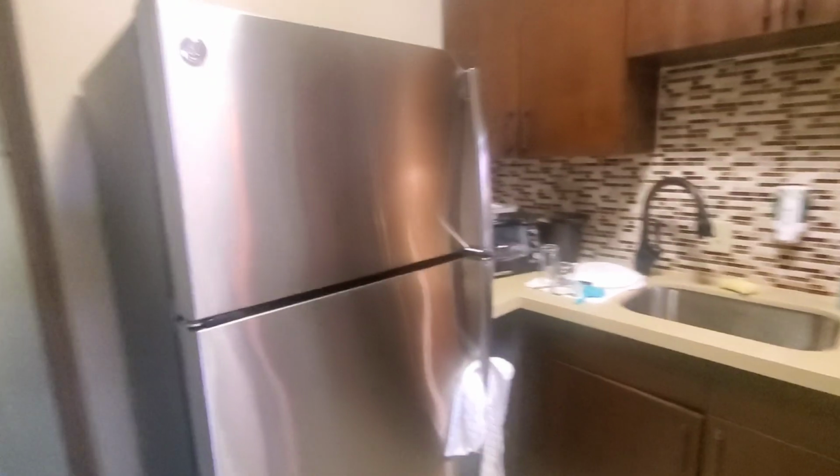Hey, what's up, everybody? We are currently in Aruba, so I figured I'd give you guys a quick room tour. This is for the Eagle Aruba. All right, so we're gonna start with the kitchen. This hotel has a kitchenette here, so we just show you what they give you in the room.